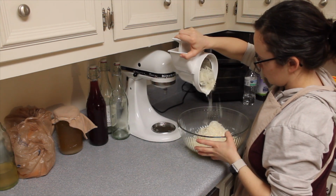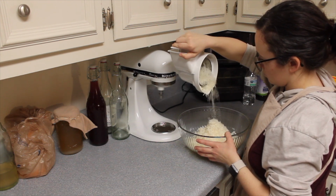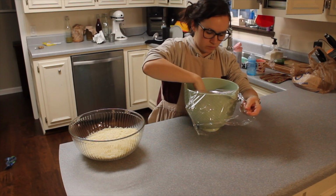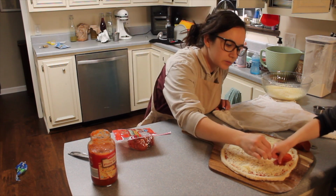My boys were thrilled to be having pizza tonight. They have been requesting it for several days. It was fun for them to help, and it was a good exercise for me to work on my patience and let go of my need for perfection.